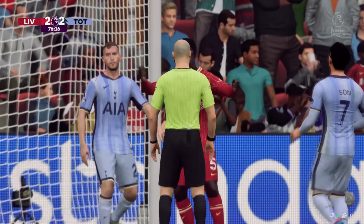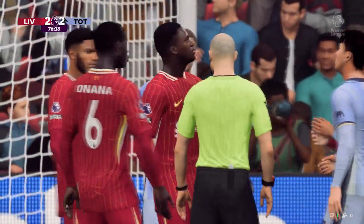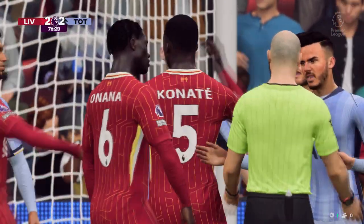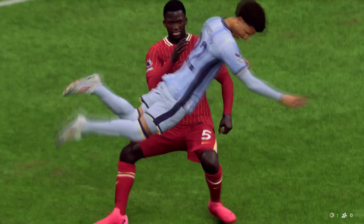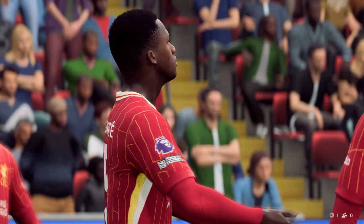Penalty given. Can they take the chance to lead? Well, no card, just a warning and a fair few protests. Well, he's probably got away with that, and you can see why they'd expect a card.